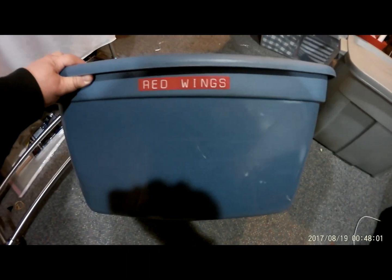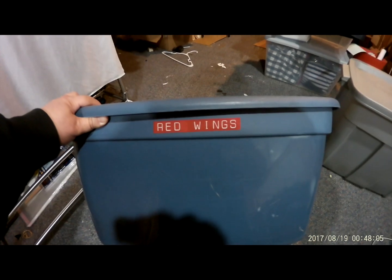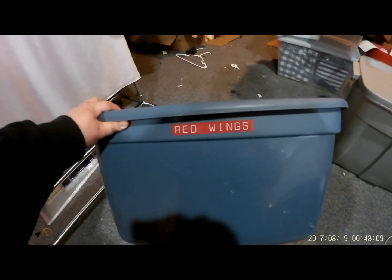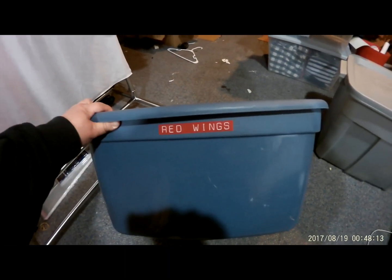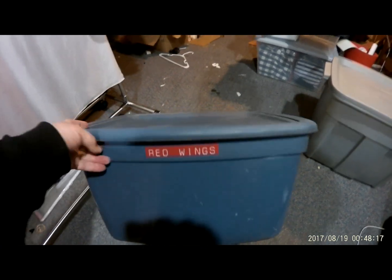So I found this one box labeled Redwings, and we're going to see what's in it. I know that there's Red Wing stuff. I won't lie to you, I did take a look in it first, but I didn't go through everything. I just looked and said, oh, Red Wing stuff, and then I closed it up so I could share it with you. So let's take a look at what we got.